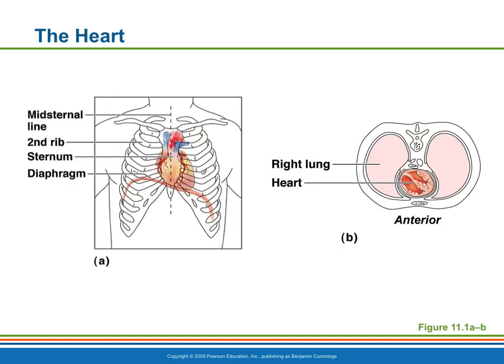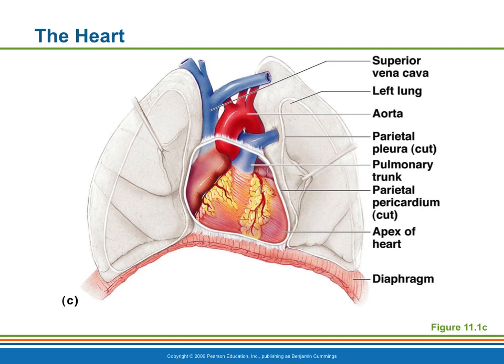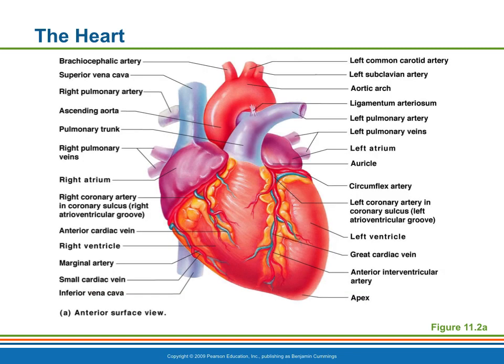Now in this diagram here you can see the relationship of the heart to the sternum and the ribs, and also the cross-section shows the position of the heart in the thorax itself. In this diagram we can see the relationship of the heart and the great vessels to the lungs, how all that's situated in there. Kind of works pretty good, doesn't it? Now in this diagram we can see all the great vessels, the atriums and the ventricles, which we will talk about momentarily.